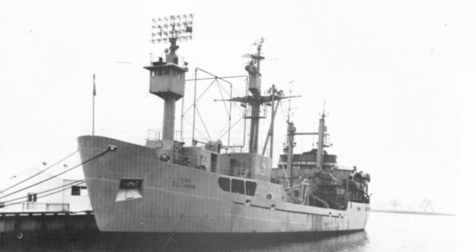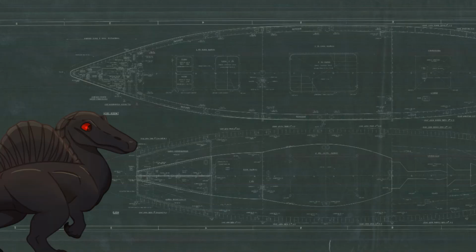Cargo spaces were converted into labs, staterooms for scientists and other researchers or passengers who happened to be on board. More labs and research areas were also added onto the deck, anti-rolling tanks were installed, workshops were added, and anything else scientists might need for the region that the ship would be working in. The ship went on to have a very fruitful scientific career in the Antarctic region.